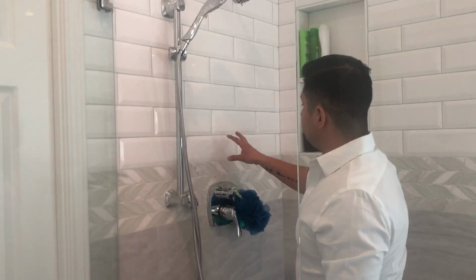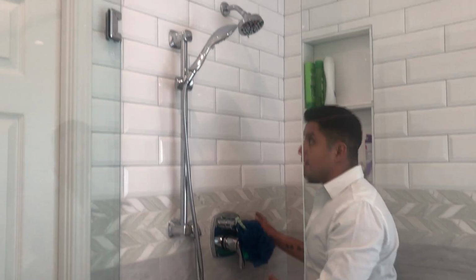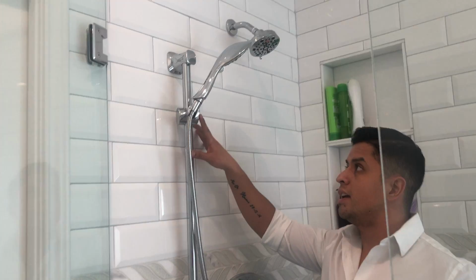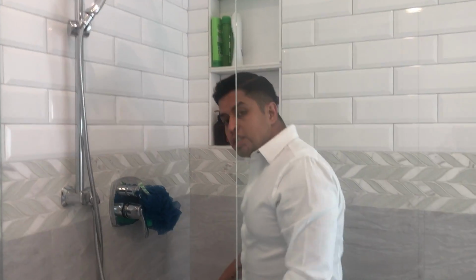Same thing when it comes to the hardware. This is your normal, what most showers have, just the regular shower head, your controls in here. But in this particular case, we have a handheld. I mean, this is pretty handy when you're rinsing your feet or whatever. Some other people like benches, some people don't.